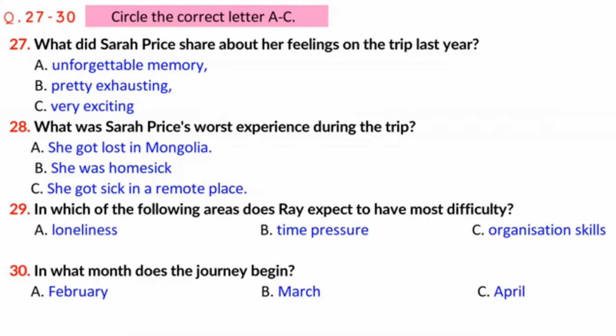Don't you think you'll be lonely? I don't think I'll have time to be homesick. I'm more worried about having too much to do and not enough time to get things organised. So we might be watching you on television in the next few months. I hope so, if I'm lucky. When will you know for sure? They choose the final 8 in March. A month later, you're on your way.